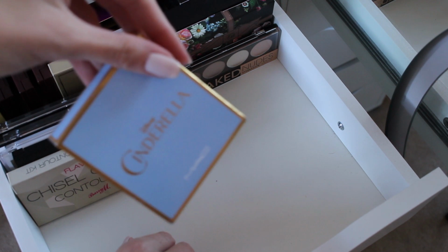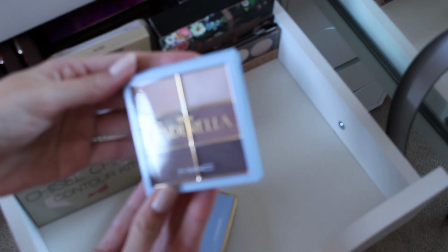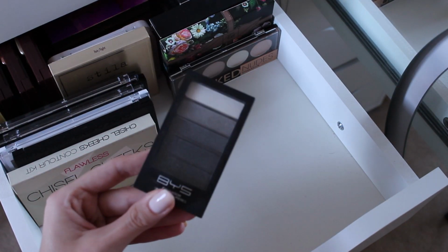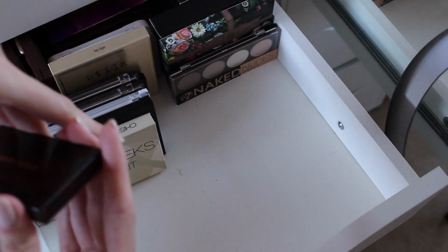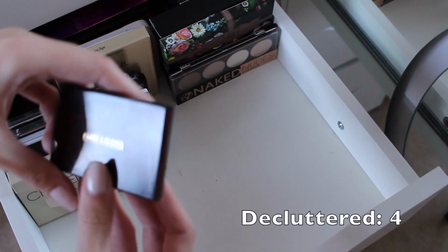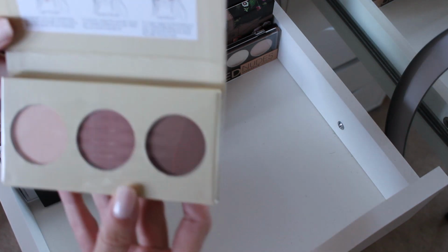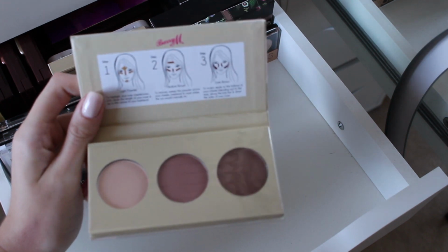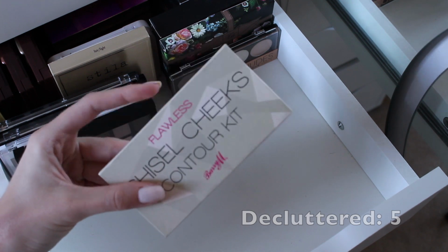I'm going to keep my Cinderella palette because, I'll show you guys, it was limited edition, and I really love that, so I'm going to keep that. I'm going to pass on this BYS thing because I don't really use it anymore, and probably the same with this Estee Lauder one because the shades in there aren't really my thing, so I'm going to pop that in the to-go pile. These all cheats shouldn't even be in here, but guys, I'm going to let this go. I've got so many contour kits, obviously we just saw from my last drawer, so I'm going to pass this along. My niece will probably like this.